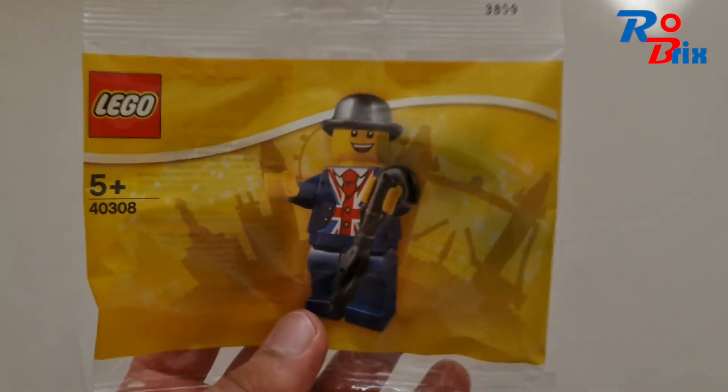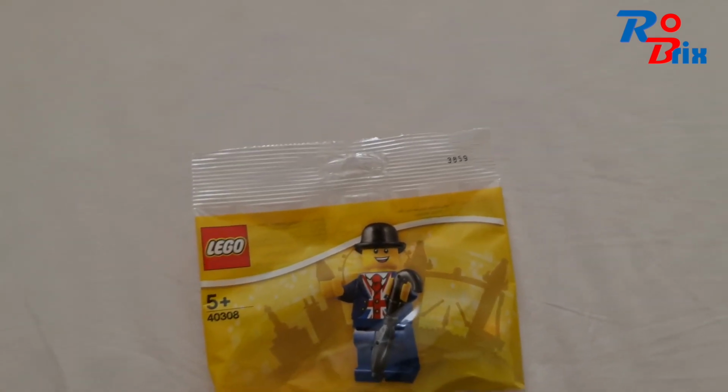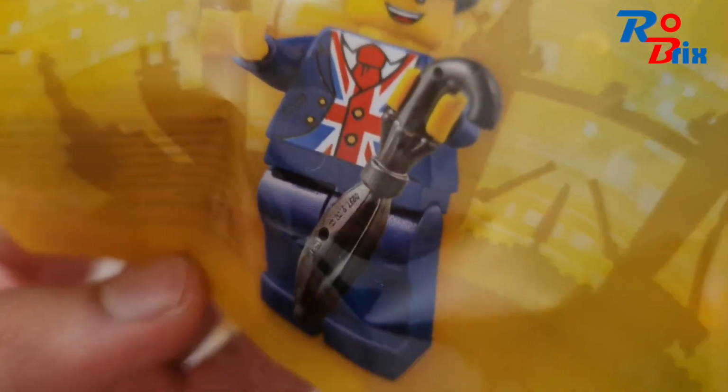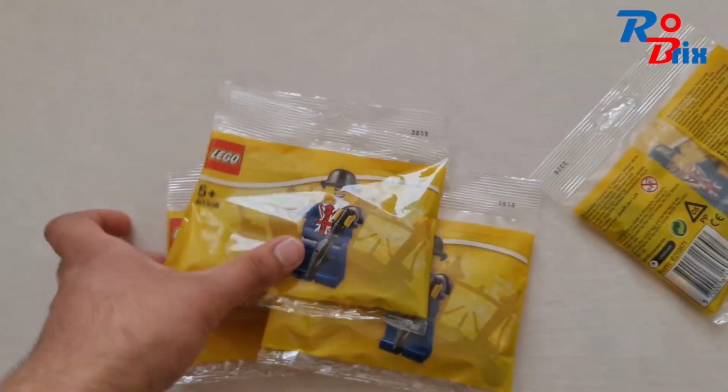I also got the Leicester poly bag, and I got five of them because it's a really cool torso print, and just the minifigure in general is really nice, very British, which I like. So yeah, I picked up five of them.